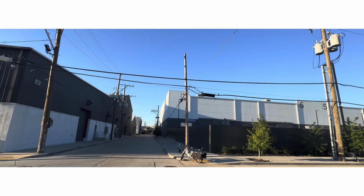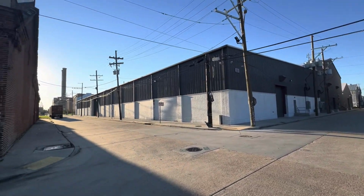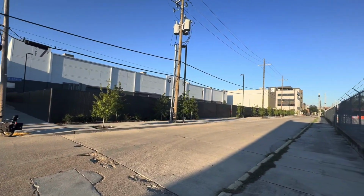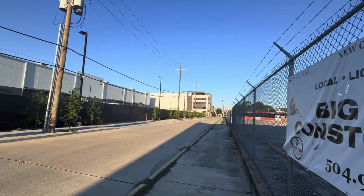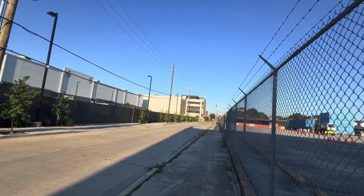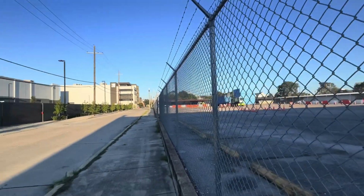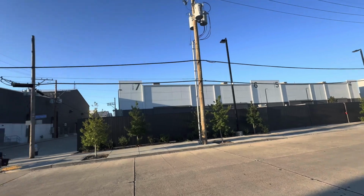I stopped for a second to show you some of the redevelopment in New Orleans. This is part of Hollywood South. These are all brand new buildings that were built after Katrina. Second Line Studios. I arrived back in New Orleans in 2007. None of this was here. This was all derelict. Check it out. Pretty interesting.